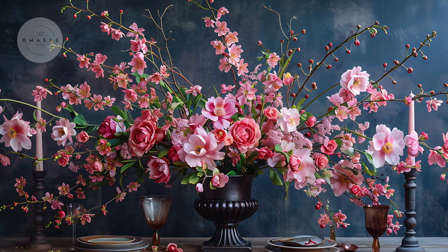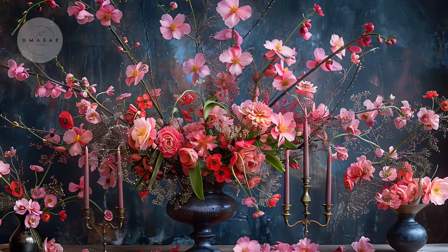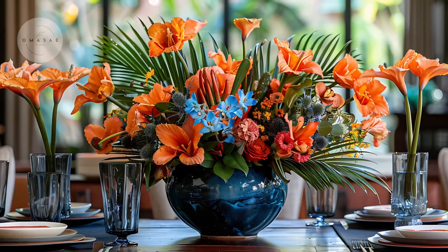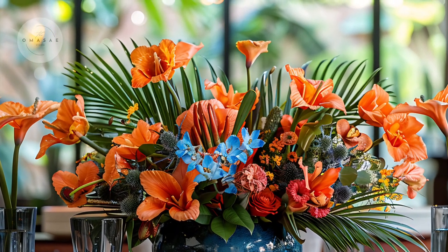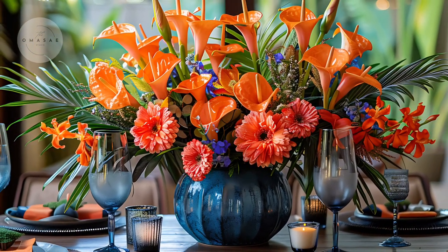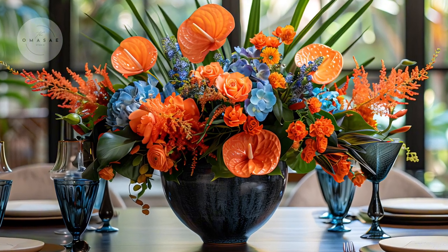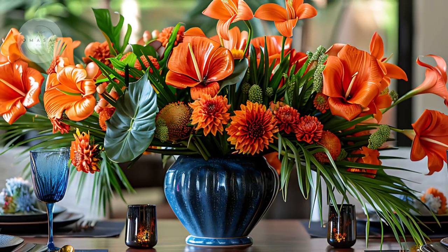A statement centerpiece can truly define the character of your dining table. When choosing a centerpiece, think big and bold. Consider oversized floral arrangements in dramatic vases, or a collection of candles of varying heights for a more romantic ambience. Seasonal decor, like autumn-themed centerpieces featuring pumpkins or spring arrangements with fresh blooms, can also bring life and personality to your table.